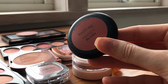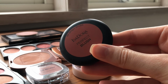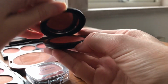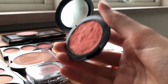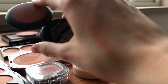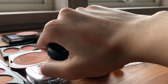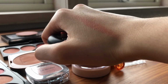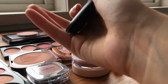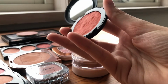So next up is this blush from the brand Isadora from Sweden, and it's in the shade 103 Ginger Brown. I wouldn't really call it a brown because it's an orangey color. It's sort of like an orange apricot color. I have a swatch right here. It can be built up and it also can be built down, so it looks a bit more light coverage on the cheeks, and I really like this blush color on me, so I will be also keeping this one.